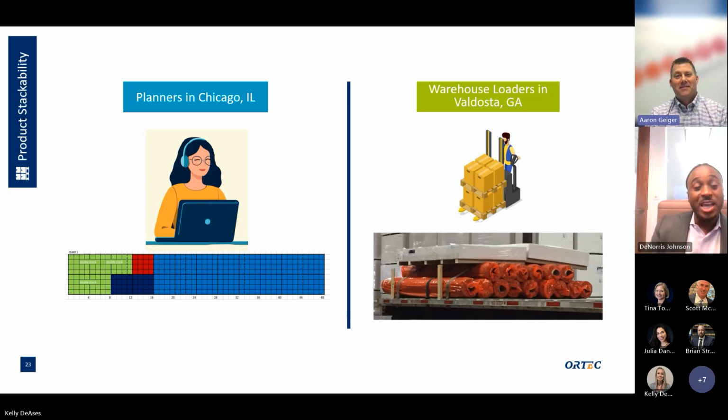But this company was basically planning the loads out via an Excel spreadsheet where they use colors, and you can see the blues, the greens, etc. And at the warehouse level, the folks at the warehouse had a different set of rules. One of the rules that we got from the folks in Chicago was that they did not stack pallets on top of pipes. But then we go to the warehouse in Valdosta and we see that they're placing all sorts of pallets on top of the pipes.